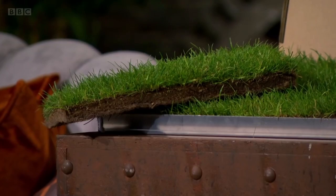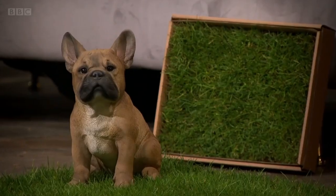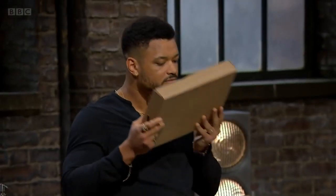An unusually early exit, as an exasperated Peter Jones immediately poo-poos the canine concept. Stephen Bartlett is also the proud owner of a pooch, and it appears he's sniffed out some potential in Rebecca's puppy product.